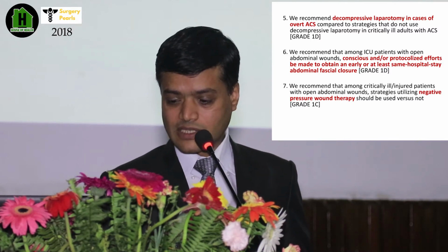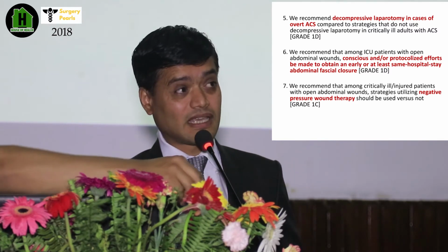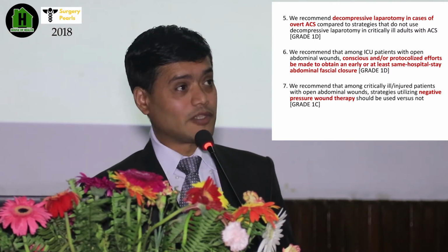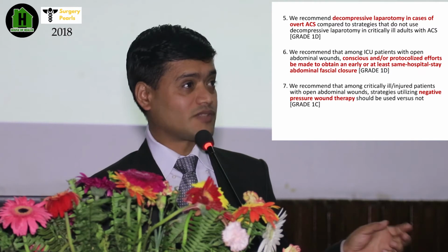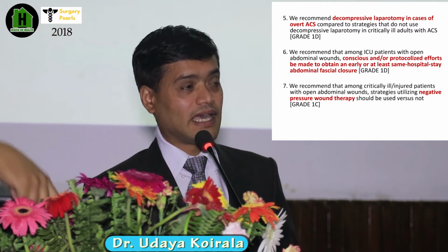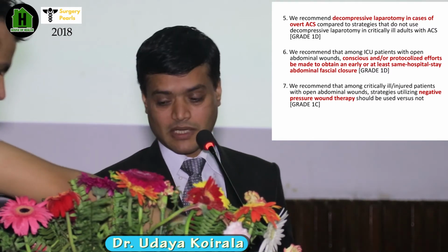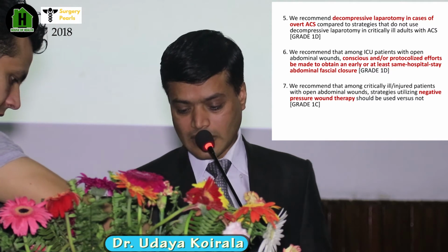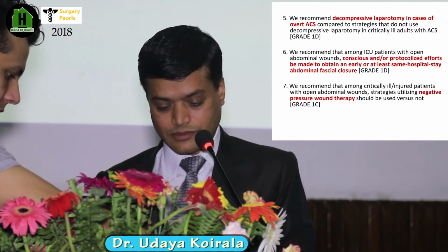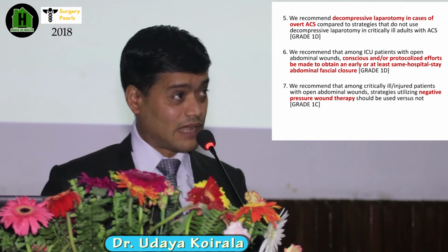Conscious and protocolized efforts should be made to obtain early closure, or at least closure within the same hospital stay. When you have kept the abdomen open, what we are using is a transfusion bag. We are using a transfusion bag to lay it open, and you should close the abdomen before the patient is discharged in the same hospital setting. And there is also negative pressure wound therapy, which has been found to be useful.